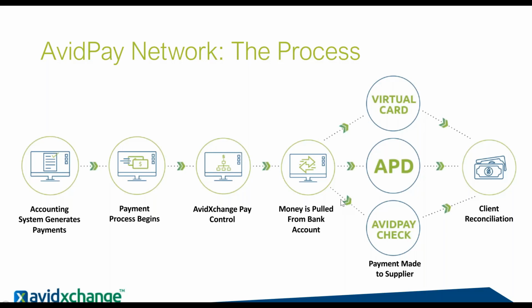You're made a member of this account via a joinder agreement, so you're always in control and ownership of your own funds. And then it's through that account that we then cut the payments off of to your suppliers and vendors in one of the three preferred payment methods, being a virtual card powered by MasterCard. APD stands for Avid Pay Direct, which is essentially a direct deposit, but it is enhanced along with rich remittance detail presented to the vendor or supplier.